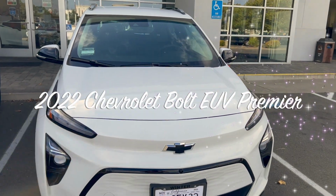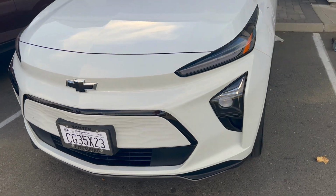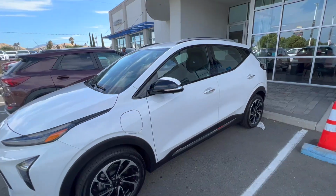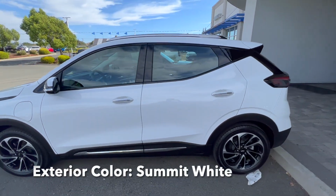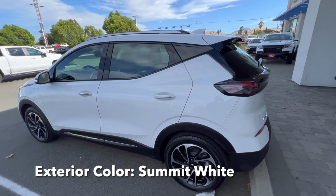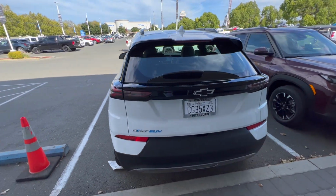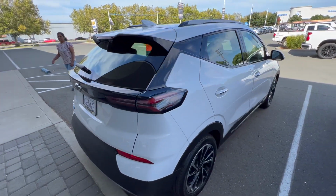The new Chevrolet Bolt EUV with Super Cruise. 360-degree cameras.